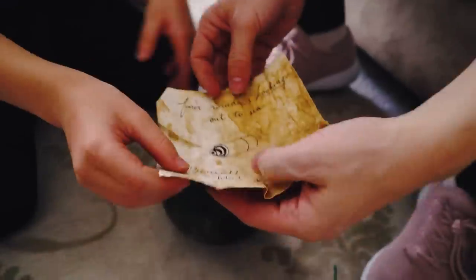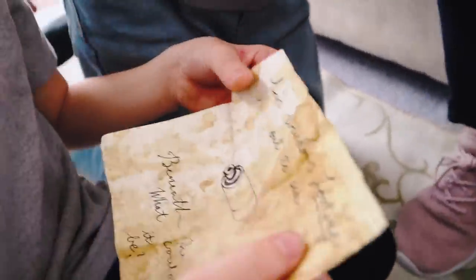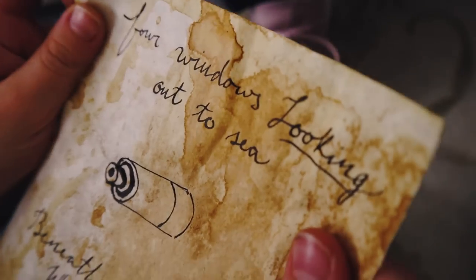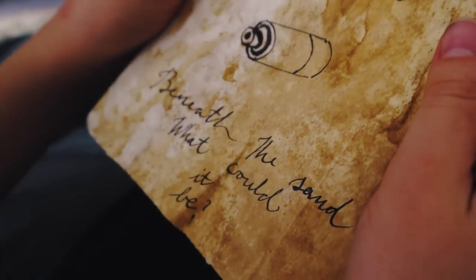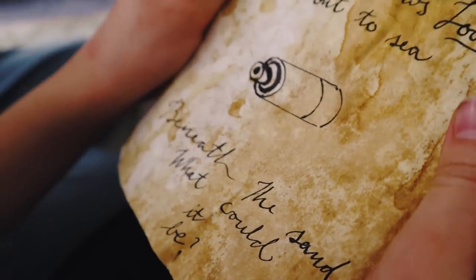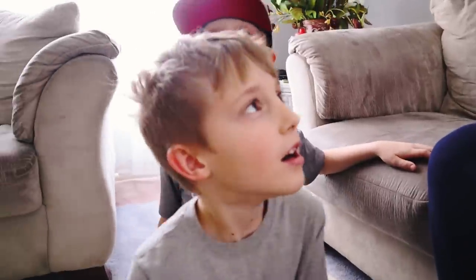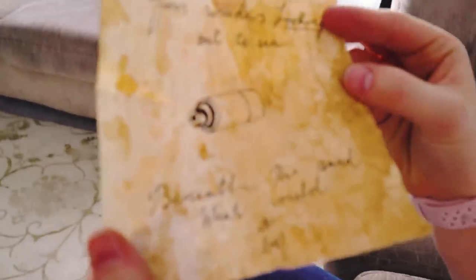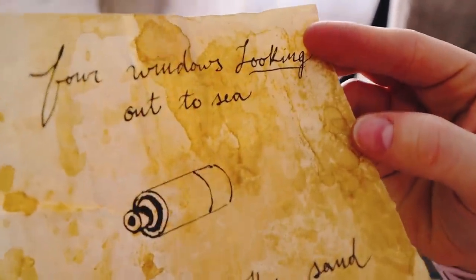Can I read it? Let's see if you can. It says, your window's looking out to sea. Beneath the sand, what could it be? Let me see that. And it has a picture of, it looks like a battery. A battery with something sticking out of it.